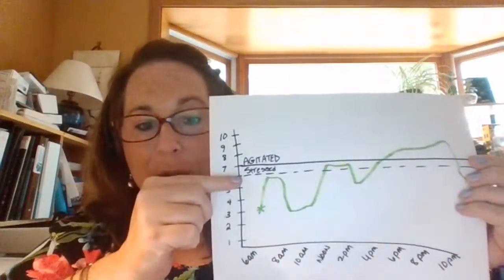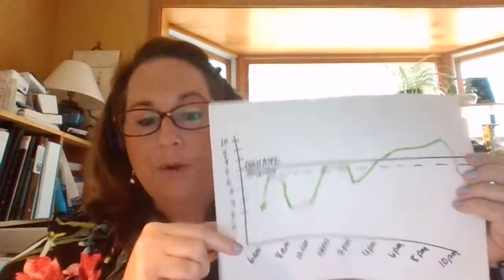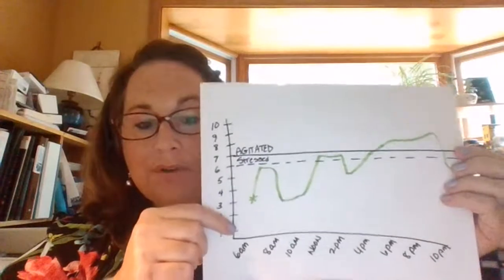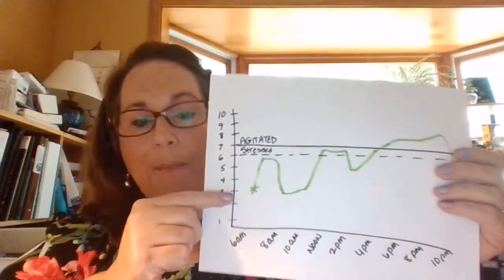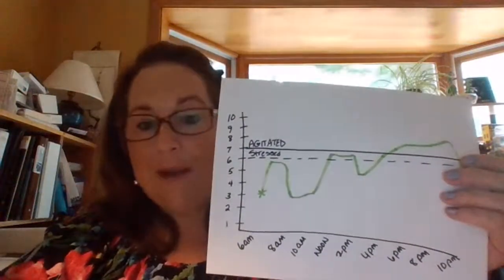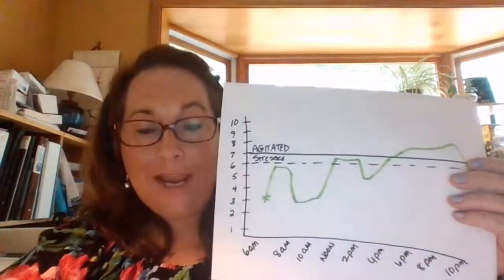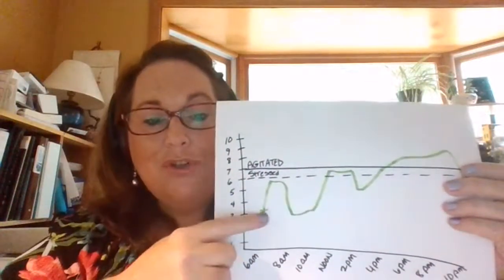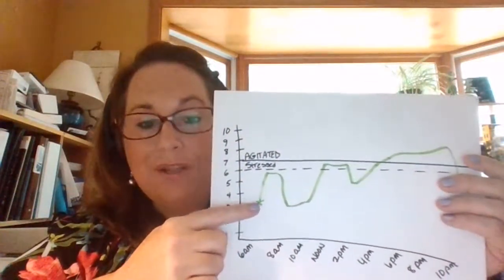That person with dementia has a shorter window in here. They also don't usually start as low as we do in the beginning of their day. So they're waking up agitated. Maybe their roommate, or maybe they had a lot of pain. Maybe they didn't sleep well. They were up all night pacing, whatever it was, or they don't know their caregiver. So they're starting off the day much more stressed than we are.